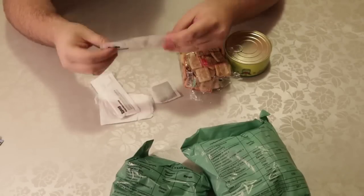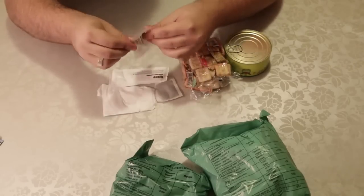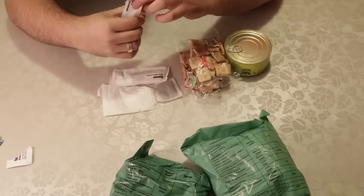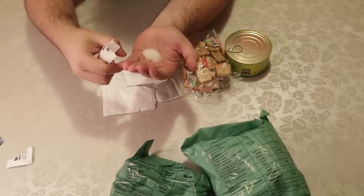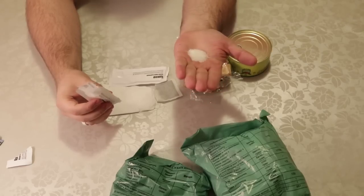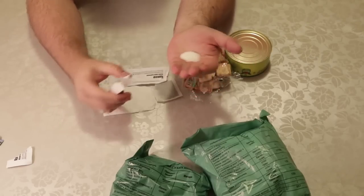And these two, something is Cyrillic again. Let's open it up to see. Okay, I got like half kilo of sugar, or maybe it's Ukrainian methamphetamine, I don't know.